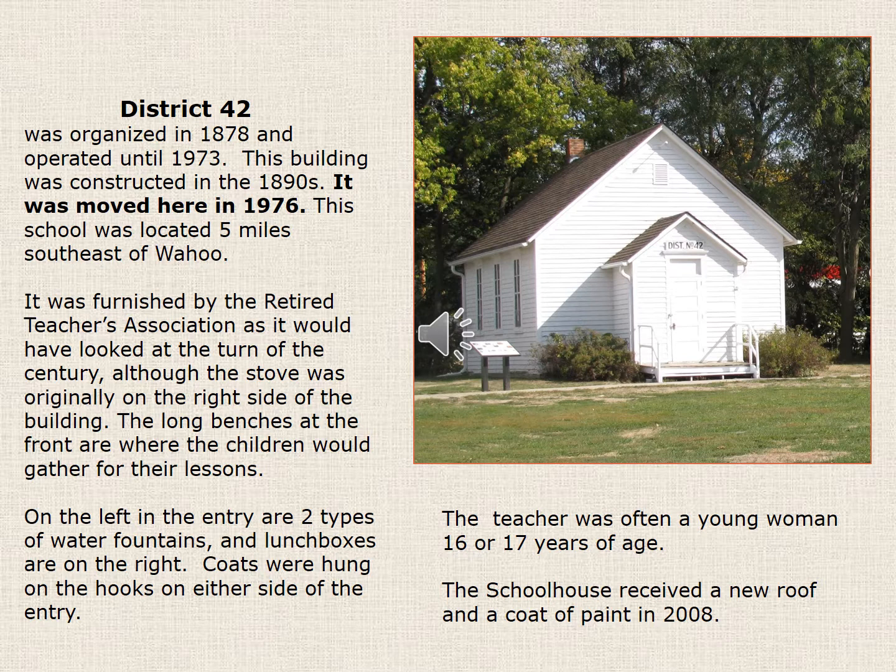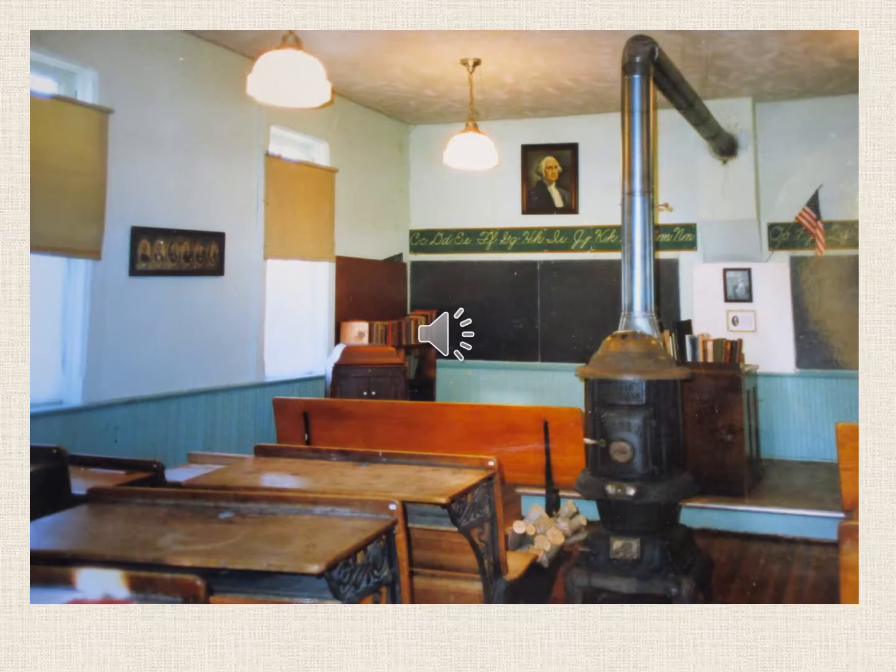And like all the buildings on the property, we worked to maintain it with a new roof and a coat of paint in 2000. The inside of our school building is often used by children during the Christmas on the Prairie event and at various other times during the course of the year. You'll notice that it's heated with a wood stove. A picture of our first president, President Washington, is at the forefront. The school met the needs of the community.